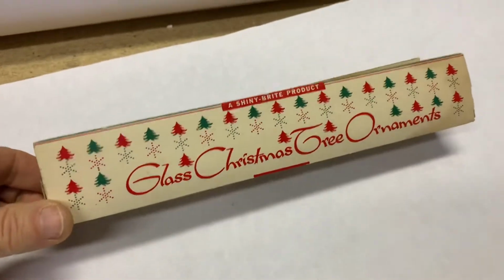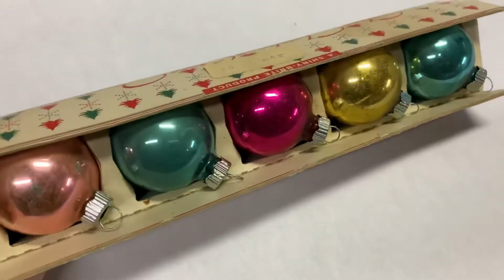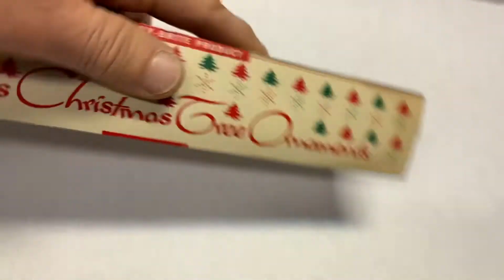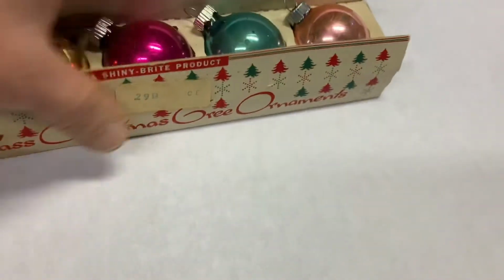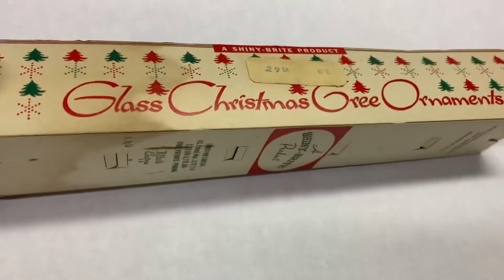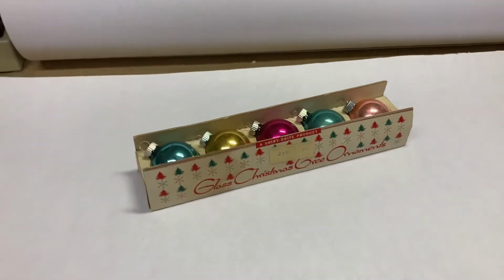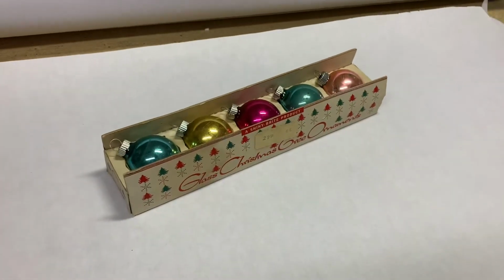Product. These are old Christmas tree ornaments. Can't tell whether or not they're new or have been used. They don't look it. But these have been up for sale for a long time. Originally 29 cents. And yeah, they haven't sold over the past few Christmases. Finally, this one they did. $15.